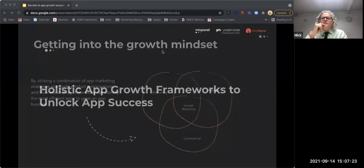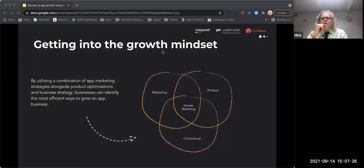In terms of frameworks for app growth and success, I think there's two key things. One is this chart that I'm going to show you. In order to really succeed in the app space, the most important thing is to tie in your marketing efforts with your product efforts and your commercial aspect of what you're trying to achieve. And this is called growth marketing. I think it's only really come to light over the last 3 or 4 years in the mobile and app space, driven through digital, by getting it all together and understanding what your product ability is, the commercial aspect of what you're trying to do and how you're going to price that, and wrapping it up in a strong marketing overlay. Are you going to succeed?